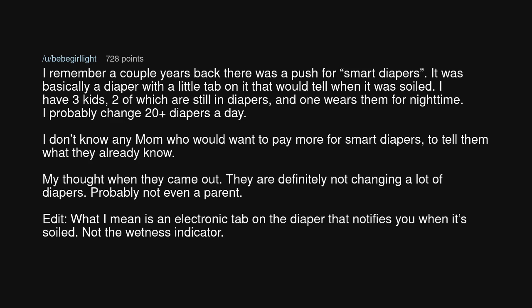Edit: what I mean is an electronic tab on the diaper that notifies you when it's soiled, not the wetness indicator.